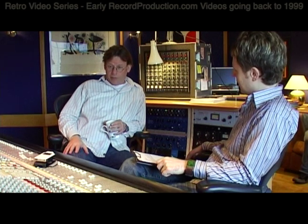Anyway, what I'm trying to say is that the other day I was mixing 5.1 on another well-known manufacturer of consoles, and it has about 14,000 more knobs on it, and I can't work out that it does anything more than this. I just think this is a classic design.